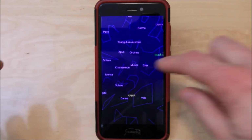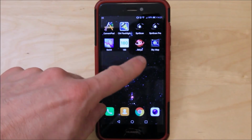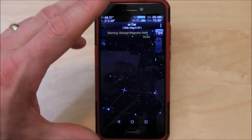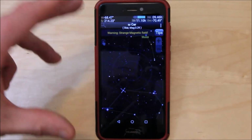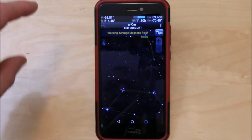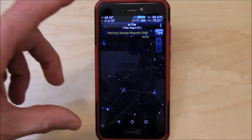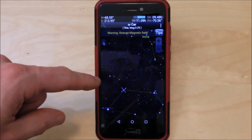So this is where I show you another app. Here we're going to SkyEye. Now SkyEye is very accurate, and this is actually more designed for the telescope. You can use equatorial mounts or alt-azimuth mounted telescopes, and you can use it with binoculars. It really is much more accurate. Again, I will be testing it out and show you how accurate it is.